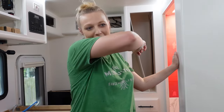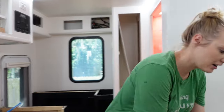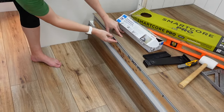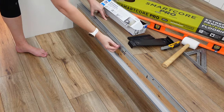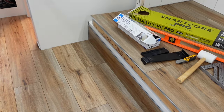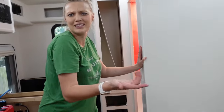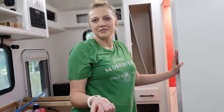So today we are finishing up the trim. As you can see here, we also need to cut these 2 boards because they go over the edge about 1 inch. But because we have a kick plate, or what is it technically called? Yeah, kick plate.